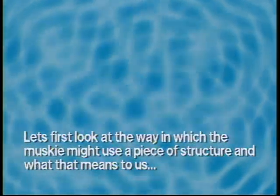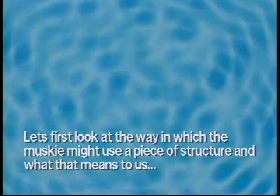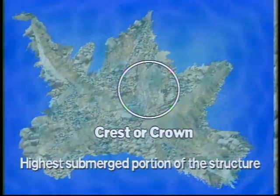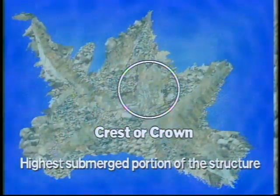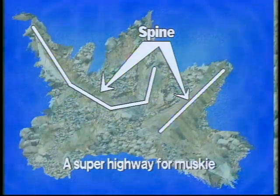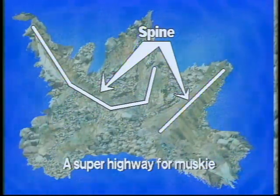Let's first look at the way in which a muskie might use a piece of structure and what it means to us. Let's start with identifying the elements of our chosen structure. First, the crest or crown. This would be considered the highest submerged portion of the structure, often found near the center, however, can exist anywhere on the structure. The spine. This is a very interesting part of the structure because of the magnetism to fish it exhibits. It almost acts as a super highway for the muskie.